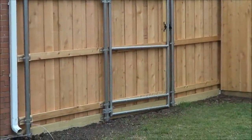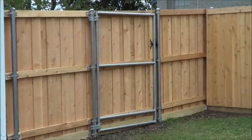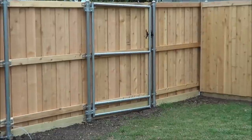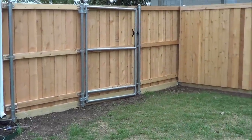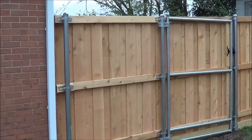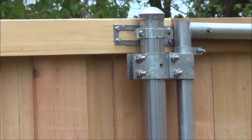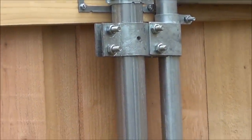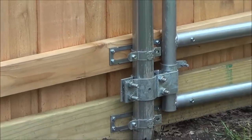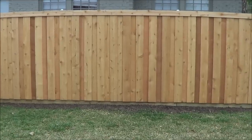Over here on this side, I had a metal frame made for this gate, because this is almost a 5 foot wide gate here. I want to make sure there's no sagging or movement of this gate since it's so large. So that's what I did here on this gate. Got some hinges on here. So we come around and you can see we got our fence all built.